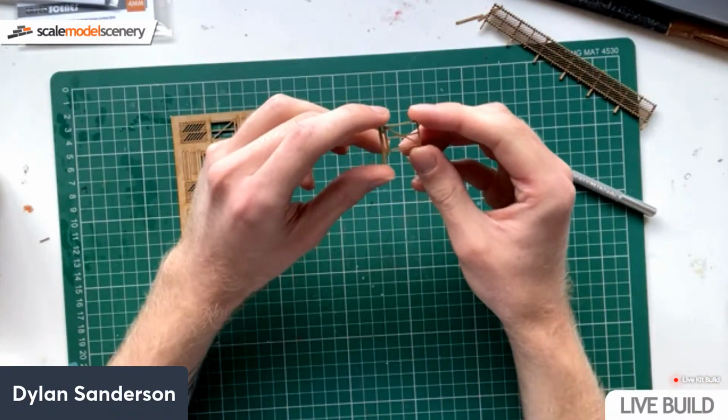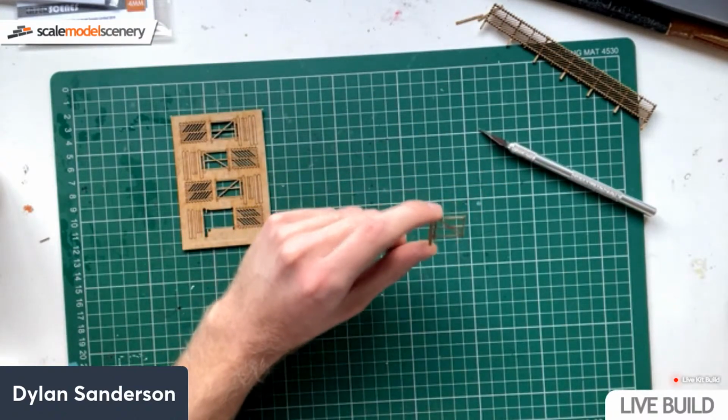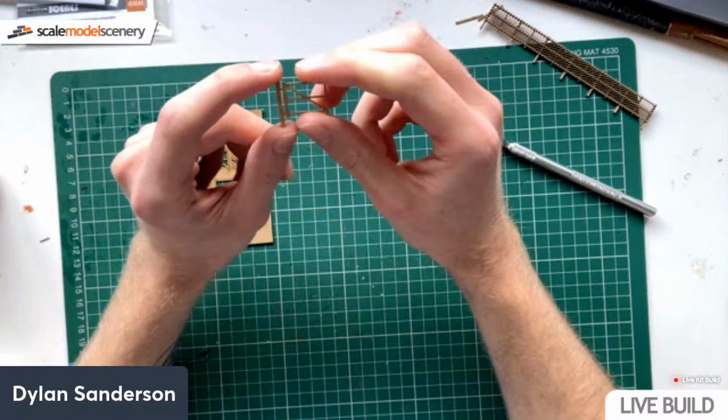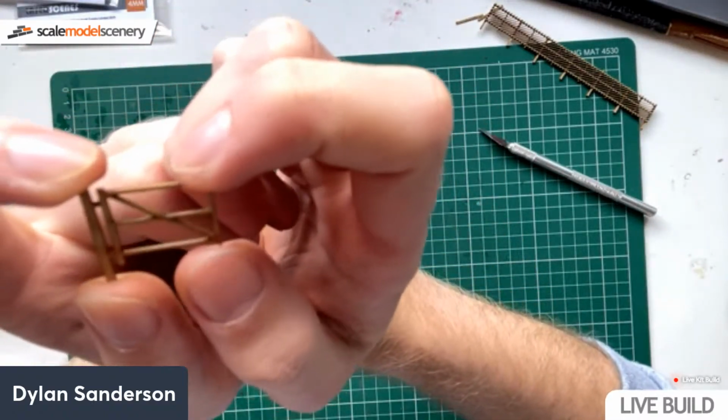Jet says they were quite often painted in black. Yes, the colour I'm going to do is called Warm Dark Shade. And it's a very, very dark blue, almost. They shaft you every time.